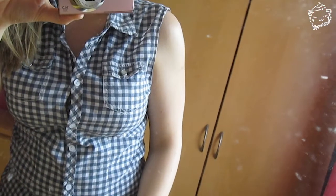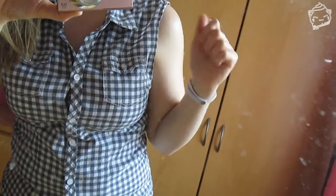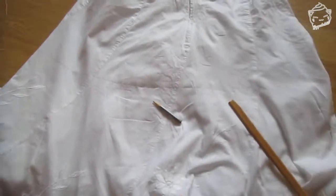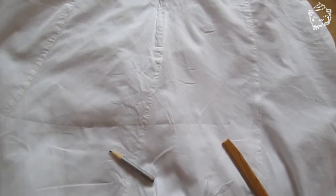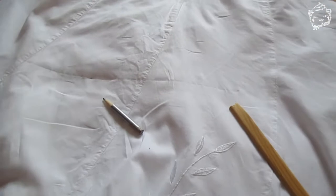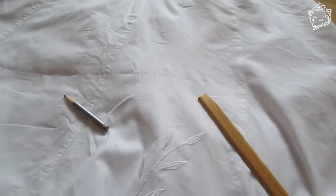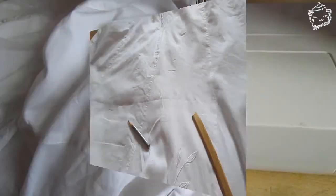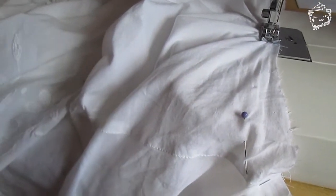Guys, check it out. No more sleeves. I'm just measuring out and marking where I'm going to be cutting the skirt now to make the bottom of the dress. Very exciting. It's literally just a case of marking out where I'm going to cut, getting it done, and seeing how it goes. I'm just pleating the skirt now.